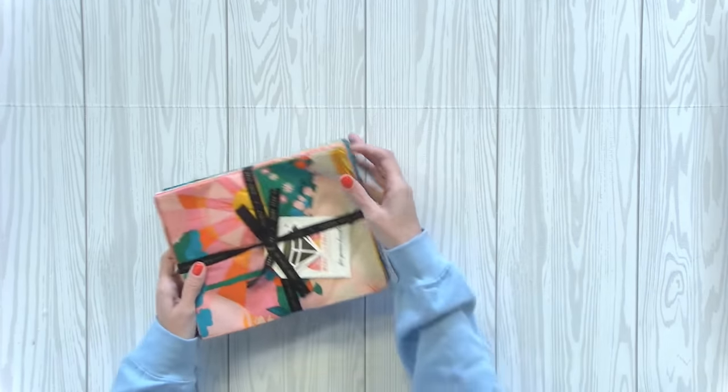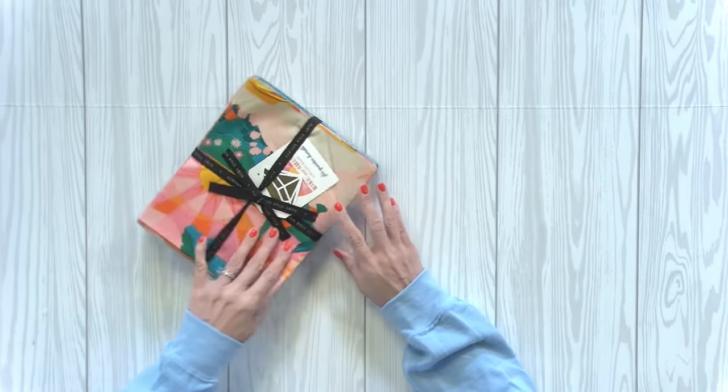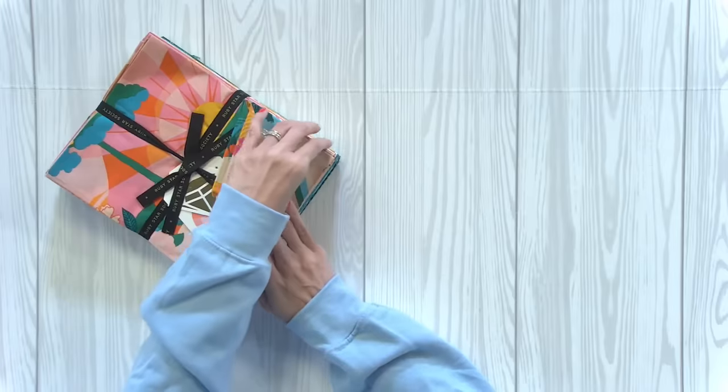Other new things we have, this is the Rise and Shine collection by Ruby Star Society. It's designed by Melody Miller. This is a fat quarter bundle. They just fold them differently.